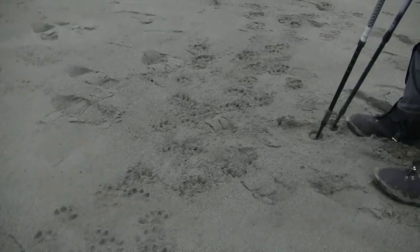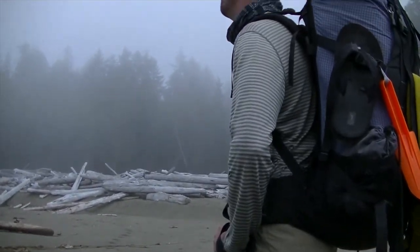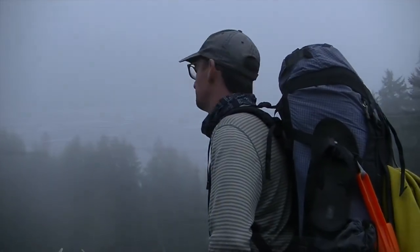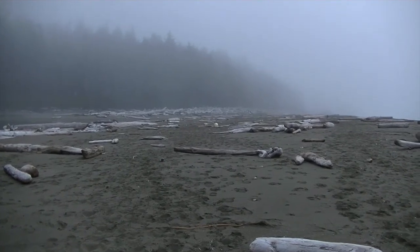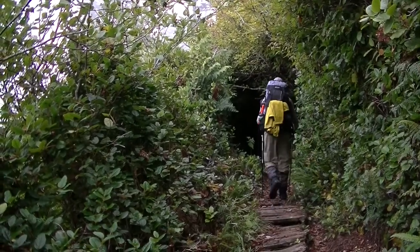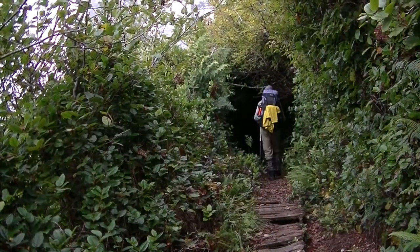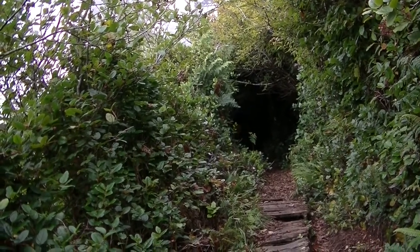Water tracks on the sand. That was beach walking. Anybody want to make a fire? Into the pit of darkness.